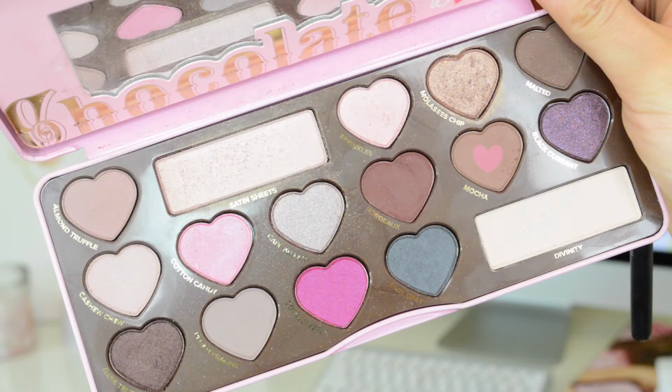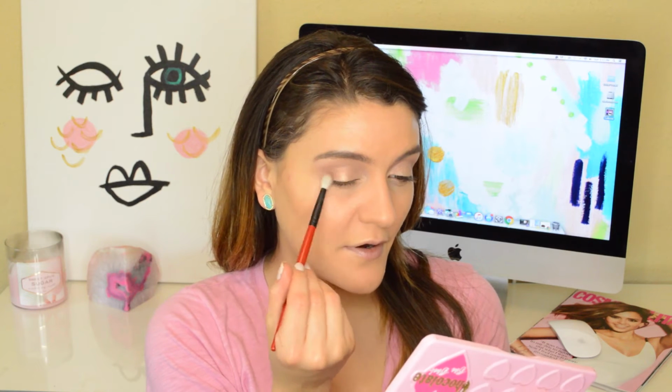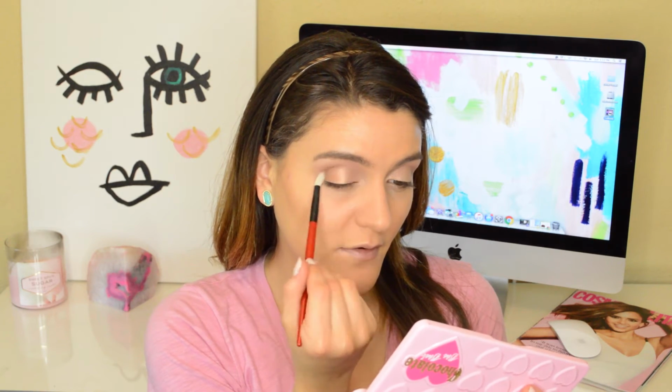I think we're going to keep the look really light today. And we're just going to go in with a little bit of Mocha, which is this nice light brown color right here. And I'm going to take that on my Hakuhodo Sephora Pro. I'm using a lot of the brushes from this collection in this video, but they're really nice brushes. I just don't think they're available anymore, so I'm sorry. And I'm gonna take this first in the outer V area. And then I'm gonna start blending it into the crease.